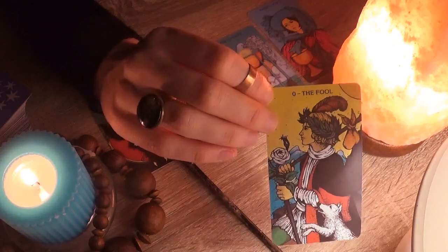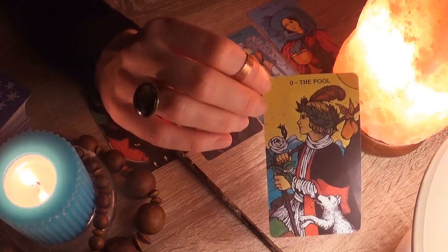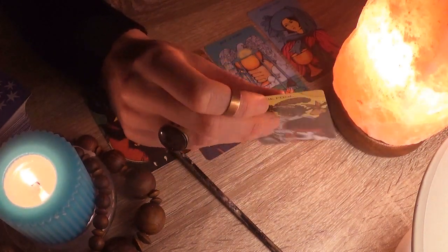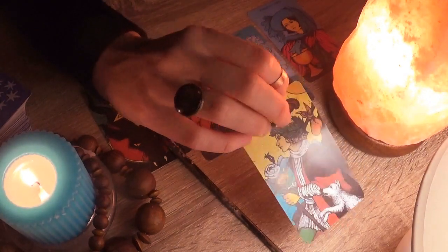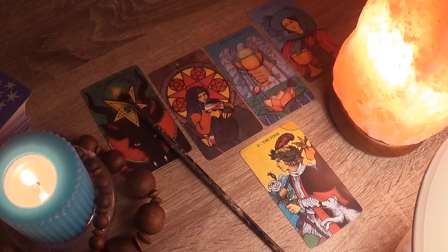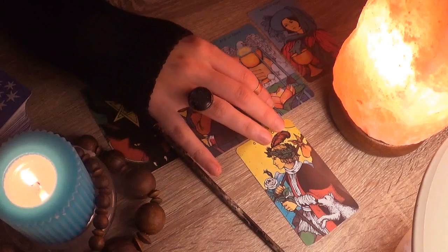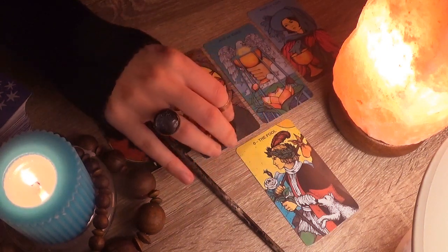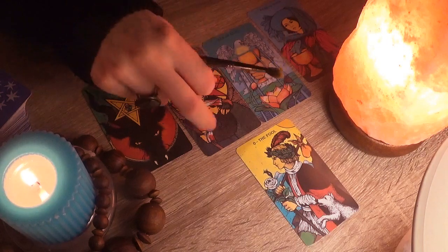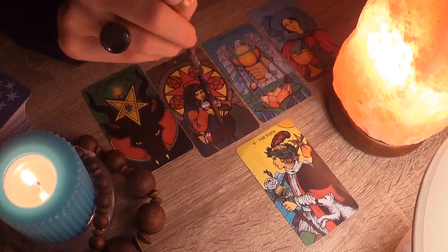But the Fool is definitely inviting you, and your soul is ready to jump into something entirely different and to treat situations and the internal processes that are happening within you with a very different perspective, a very different method. And that is very unusual from one point of view, because the change seems a little bit abrupt. And I think towards the end of the year, there's going to be more challenges that you're going to be presented with in relation to that.